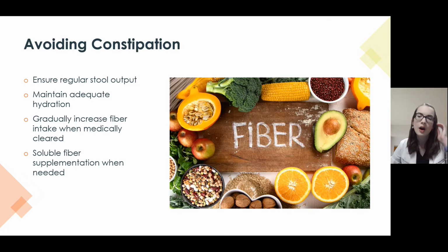If you're having a hard time getting bulk in your ostomy bag, hitting your fiber goals, soluble fiber supplementation in the form of Metamucil or Citracel or Benefiber might be warranted. I still recommend discussing with your healthcare team before introducing something like a bulk laxative or fiber supplement, and certainly discuss with your healthcare team before adding in a medical laxative, as constipation or decreased output or hard output can also be potential warning signs of something more serious like a blockage or a bowel obstruction. So firstly, discuss those strategies with your team if you're really having a hard time with output.